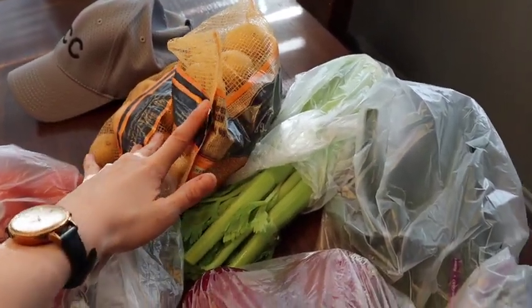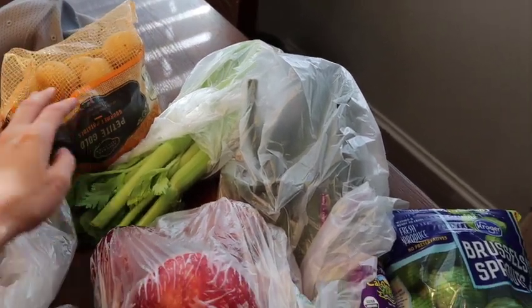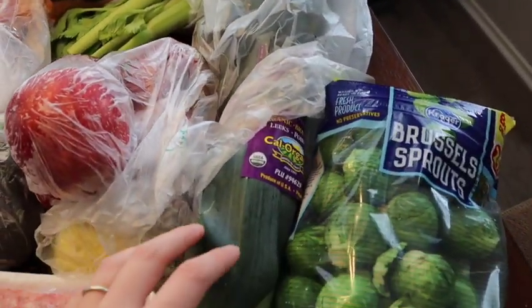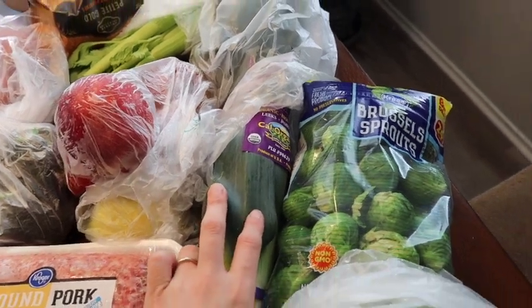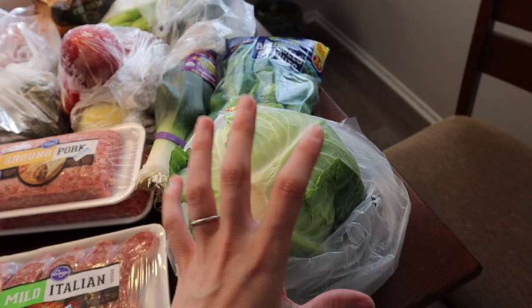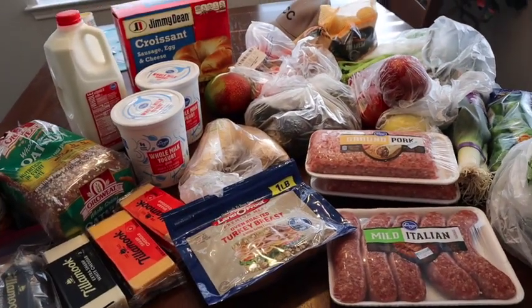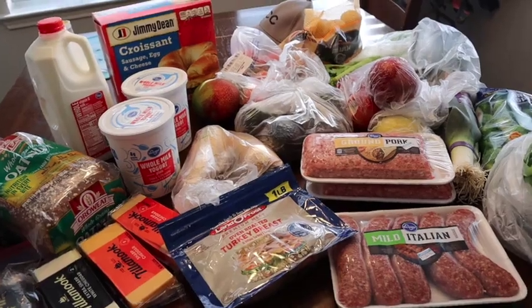Celery, 2 bags of these little potatoes that are great for roasts and all kinds of different things. Leeks, because I don't eat onions, that's a long story. Brussels sprouts, and a cabbage. With all of my discounts and my coupons, all of this only costs $89. So that's what we bought last week. Let's go through and see what I made with it.